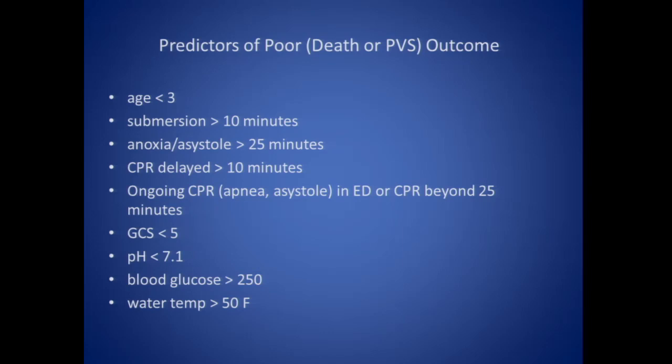Glasgow coma scale less than 5, pH of less than 7.1 on their blood gas, a blood glucose over 250. Hyperglycemia is an indicator of brain injury. In this patient population, there was one study done that said if their blood sugar was over 250, their neurologic outcome was terrible. Okay, because what happens is when a brain gets injured, you release a lot of things we call catecholamines, which makes your blood sugar go up. So when you see that, it's a bad prognostic indicator.